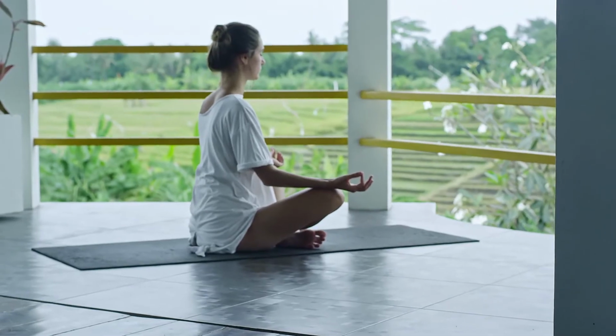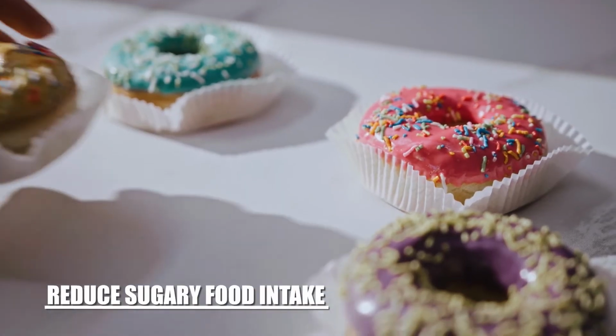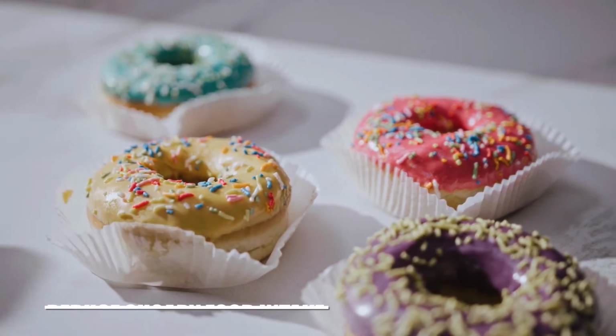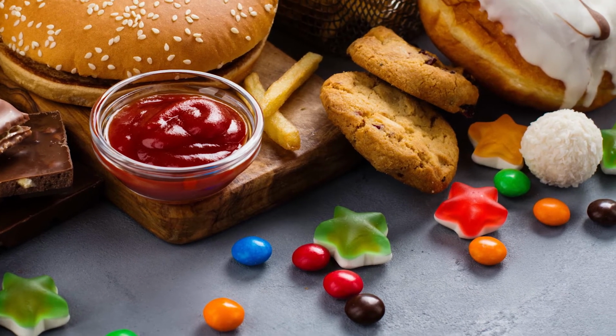Practicing yoga or meditation can be very effective methods. Number 5, don't eat a lot of sugary foods. A high intake of refined carbs is associated with excessive belly fat.